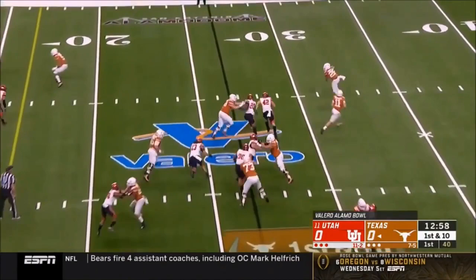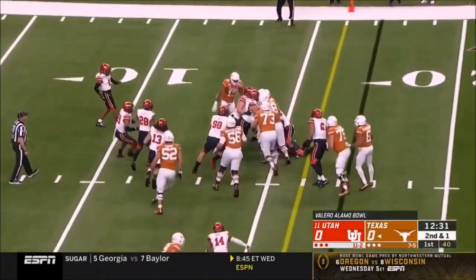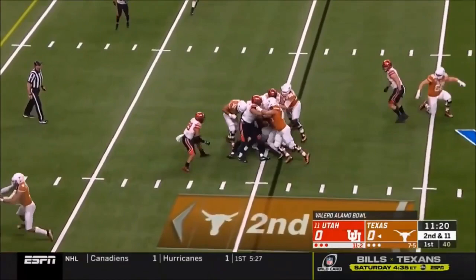Utah's nowhere to be found on the perimeter. It's hard to see how good of a coverage guy they are without actually getting tested. Texas quarterbacks have had a great history at that position over the years. He's got time again, a little pump fake. Second and 11. Sack for the Utes on Ellinger.